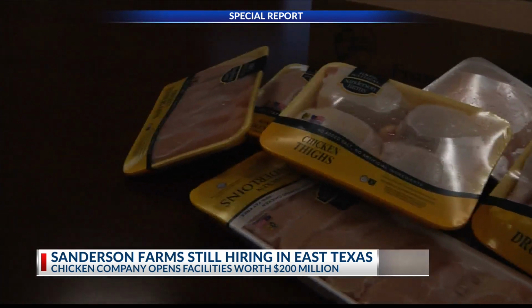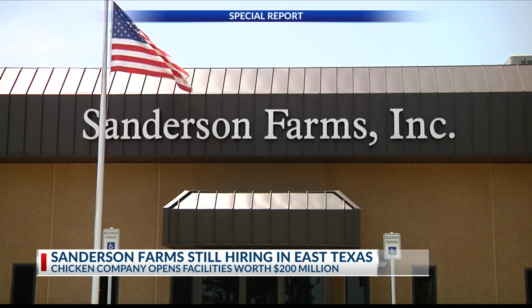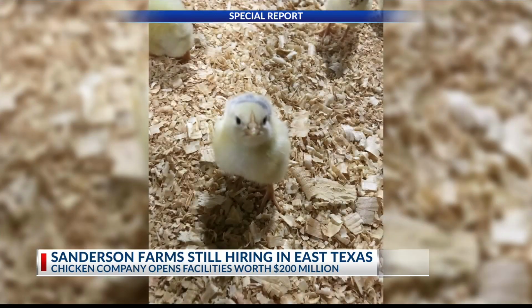If you go to Brookshire's, if you go to H-E-B, if you go to any of those type of retailers in the state of Texas, chances are you're buying our product. It all starts here at the hatchery located in Lindale. Eggs are brought here, and 21 days later, they hatch. Those baby chicks will go to a farm we call a broiler farm or broiler grower contract producer. Those birds will stay there for about 49 days.